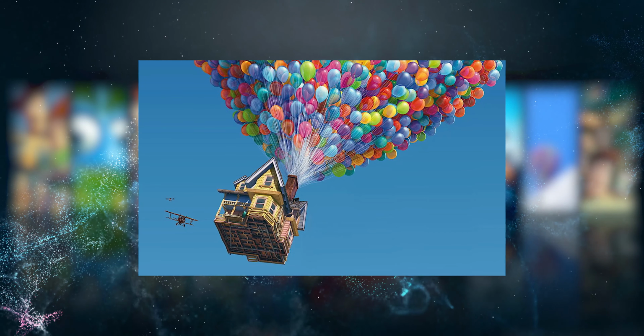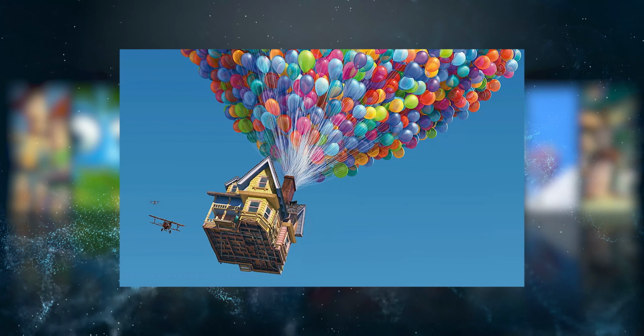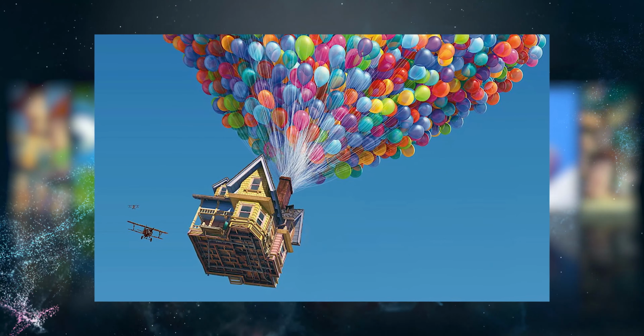The final balloon count in Up was 10,297. You can stop counting now. The film's effects artists John Risch and Eric Fromling have done the work for you.